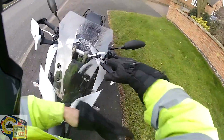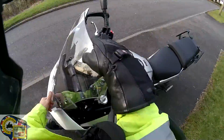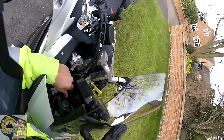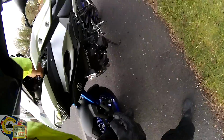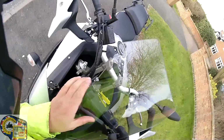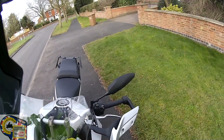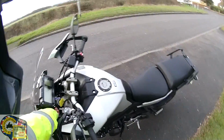So there's the knob. Somebody else mentioned it's a bit awkward to adjust this screen, and I can sort of see what they mean. Does that go backwards like that, or get that back a little bit more? There we go, that's out now. So let's see what we can do. There we go. The screen's dropped. There's only probably about 2 inches of movement. So I've dropped the screen down. It was on its highest. Let's get these tightened back up again.